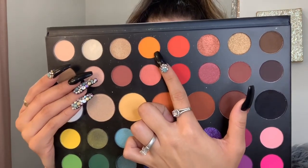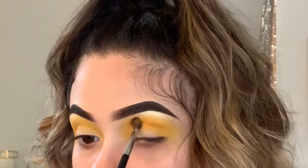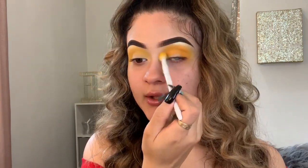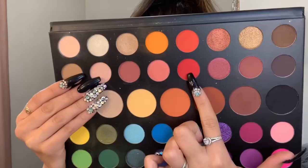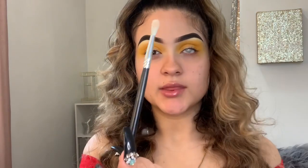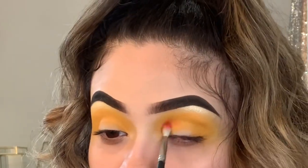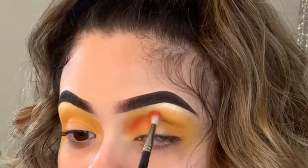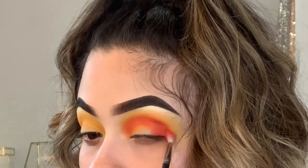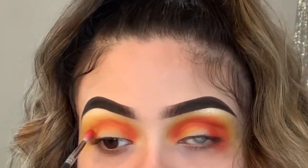Next, I'm going to go in with this orange shade right here, with this smaller brush, which is a Morphe M507 brush. With my Wet n Wild brush, I'm going to go in and blend all that out. I'm going to use this shade right here, with this even thinner brush, the Morphe M562 brush. You kind of just want to keep going back and forth, blending, applying and blending until you get the color that you really desire.